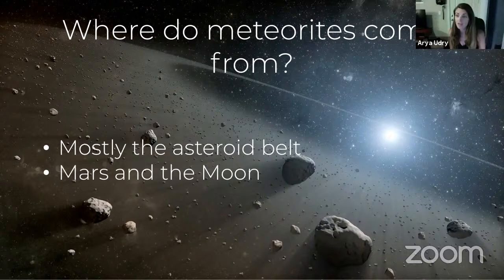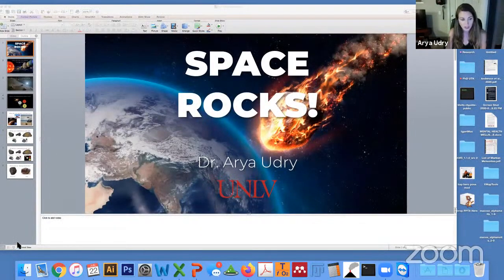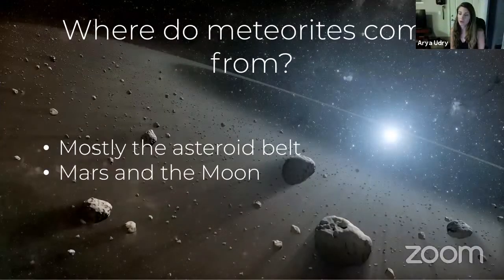We also have meteorites from Mars and the moon. Nothing has been confirmed that we have anything from Mercury or from Venus.